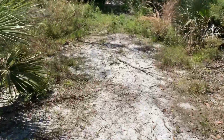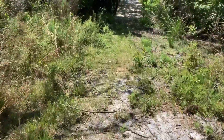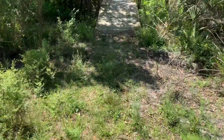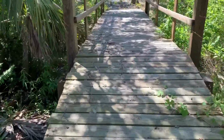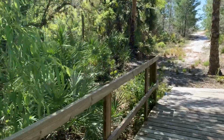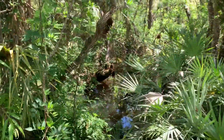And you come down to a little creek with a bridge across it. Now, considering how dry it is, there's quite a bit of water still.